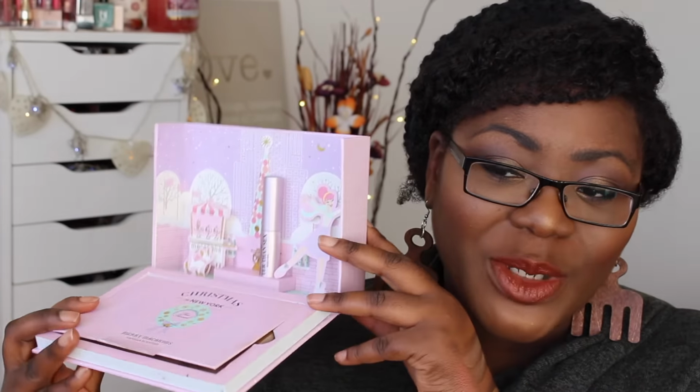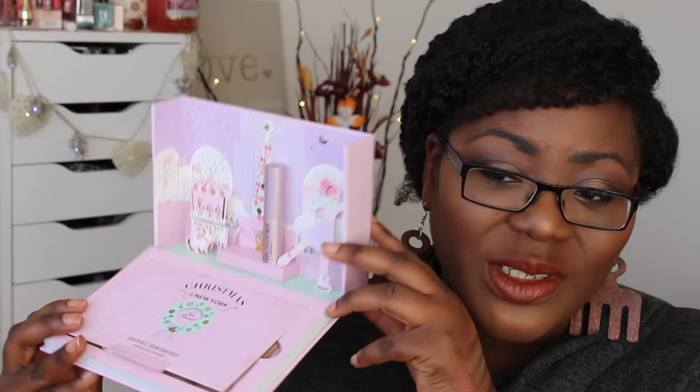And this month it has to be this, which is the Christmas in New York collection by Too Faced, and it's their Christmas holiday release. Guys, this just wasn't great at all for me. I know some people rave about this, but it wasn't that great. Apparently this is the best one out of a lot that they released. But anyway, this is the palette. It comes with one palette, and then it comes with a Better Than Sex mascara, which I haven't even used.